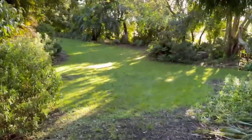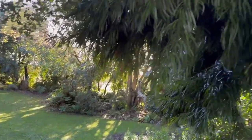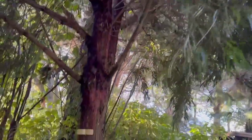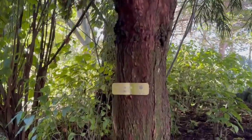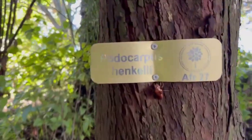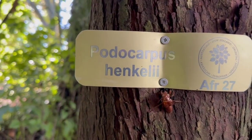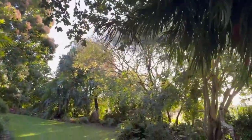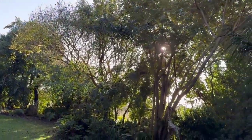Let's see what we've got here. We've gone through the, this is the African area. And I do love all the different leaves on the trees. This is the Podocarpus henkeli. My Latin's a bit rusty. It's quite soft underfoot.